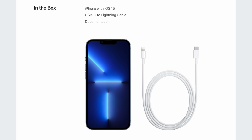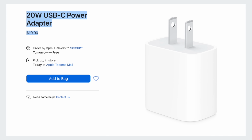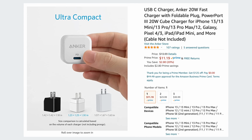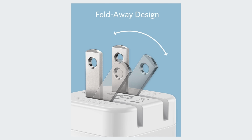Now for mistake number 11, if you need to buy a new charging brick due to Apple not including it in the box for the second year in a row, do not buy Apple's 20-watt power brick for $19. Instead, you should be buying Anker's 20-watt fast charger on Amazon because it's currently only $11 and it's actually smaller than Apple's version and more compact because the prongs fold down for portability. So I'll leave a link to that much better charger down below.